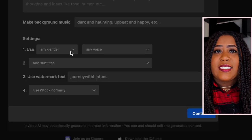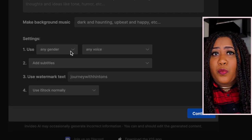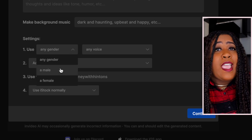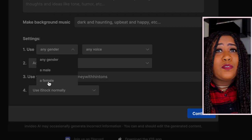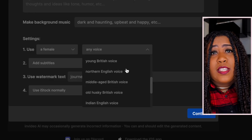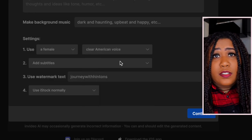And in the settings, it is where you are able to pick the voiceover that you want. And this is just honestly preference, what you feel like you like. I hear a lot of meditation videos that have female voices, so that's what I'm going to pick for gender. As far as the accent I want, there are many different ones that you can choose here. I'm going to go with a clear American accent just because I'm in America.